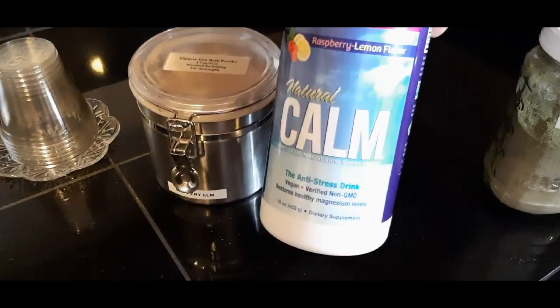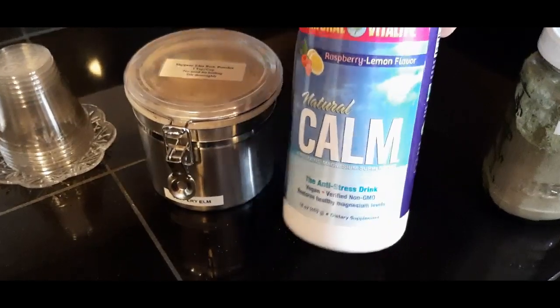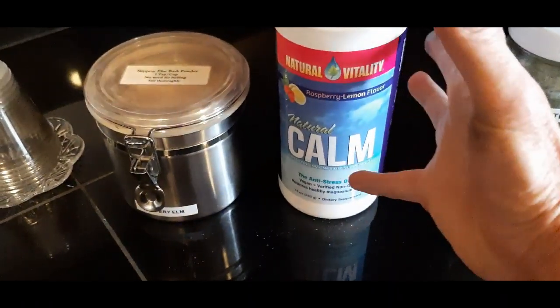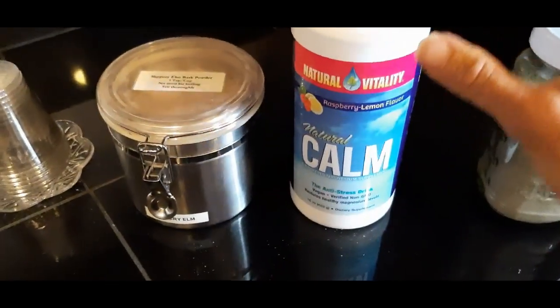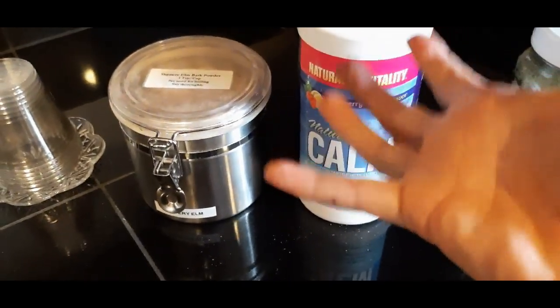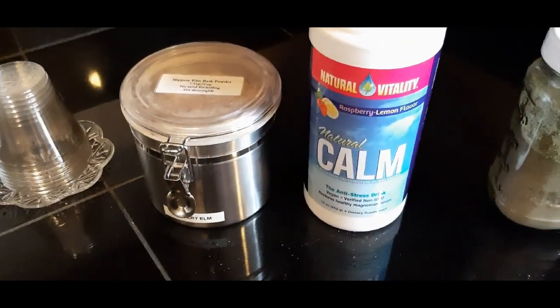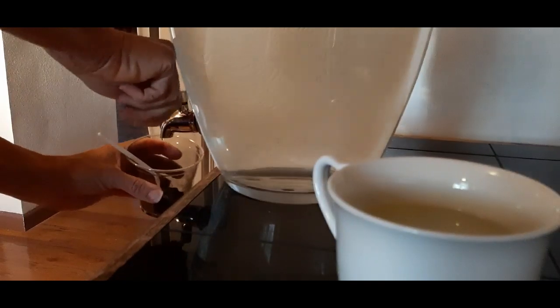I will tell you though, when you mix it up in a cup of water, make sure you mix it up in a large cup of water, because it foams. It just foams. And you have a big cup of foam and a little bit of supplement. So just make sure you choose a big cup.